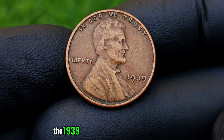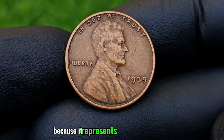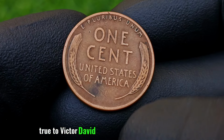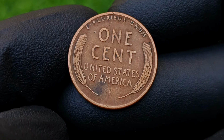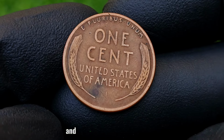The 1939 no mint mark issue in particular holds interest because it represents a transitional point in the quality and style of early Lincoln cents, still true to Victor David Brenner's original 1909 design, but showing changes in relief and finish. The design of the 1939 wheat penny is both timeless and symbolic.